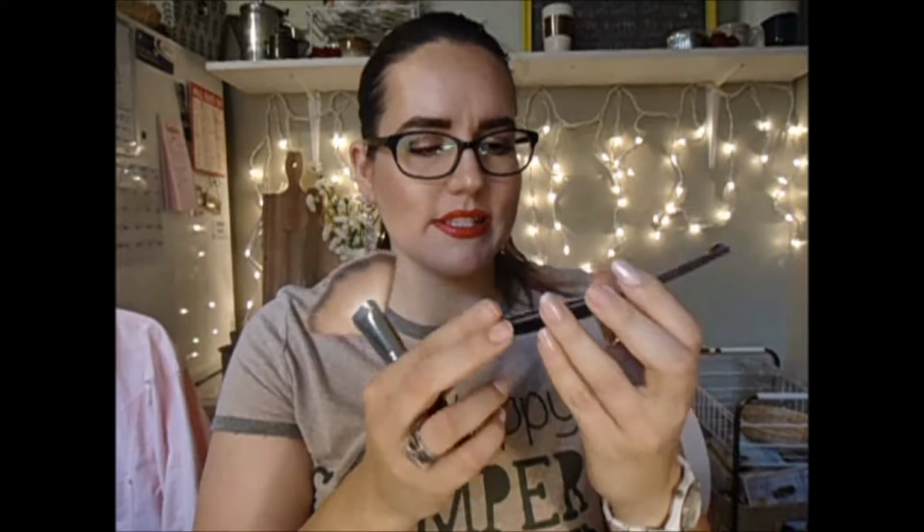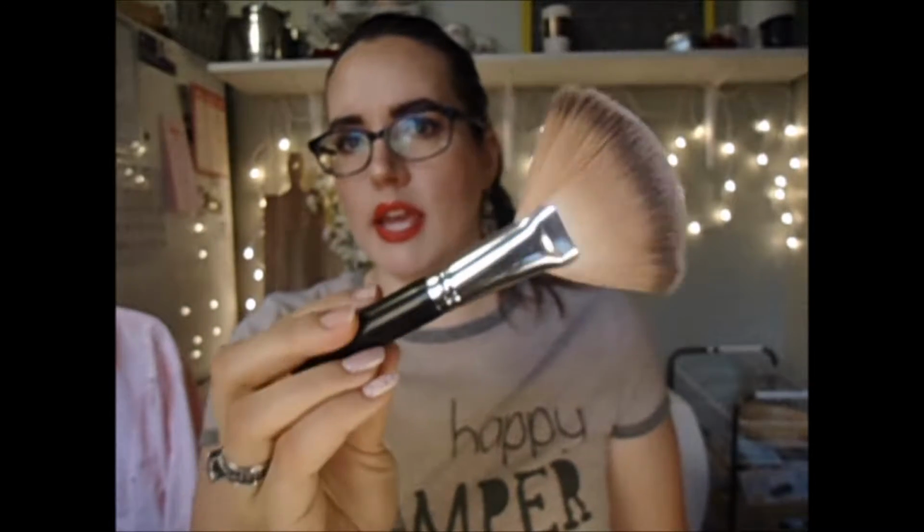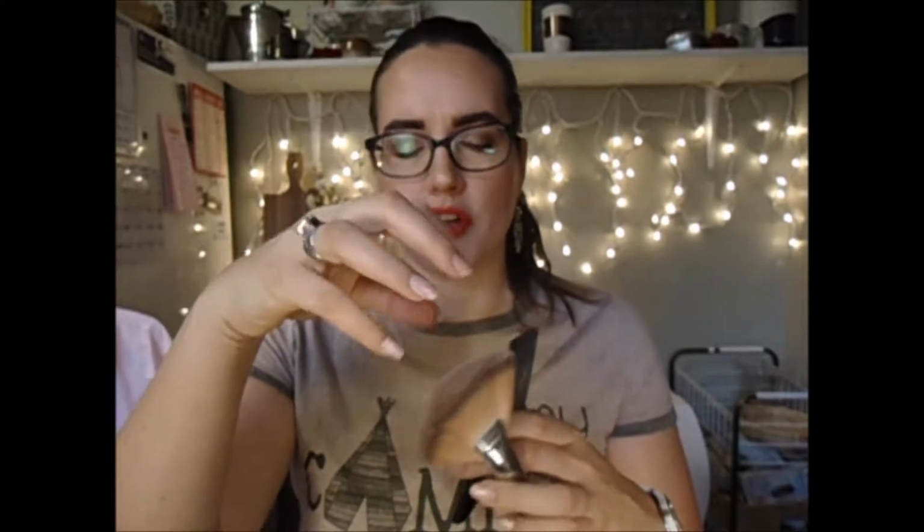So like I said, I am wearing it today. I do find that this bronzer has a little bit of shimmer in it. It's not completely matte, but it doesn't seem too overpowering in the pan or too bad on my face. And I do like applying it, at least on the forehead, a little bit with this brush. I alternate between this one and the bigger, fluffier one that I have.